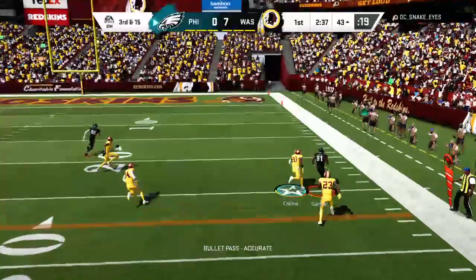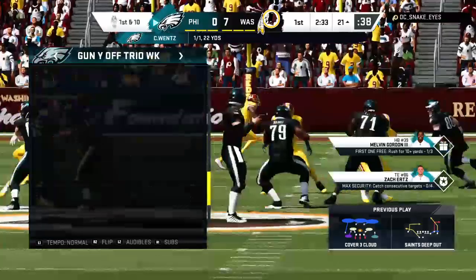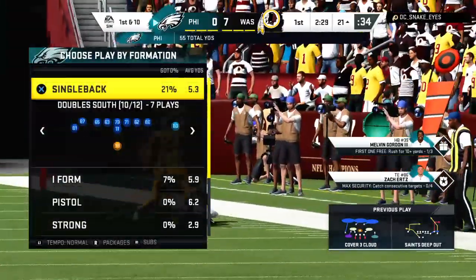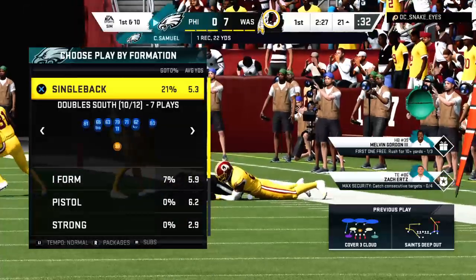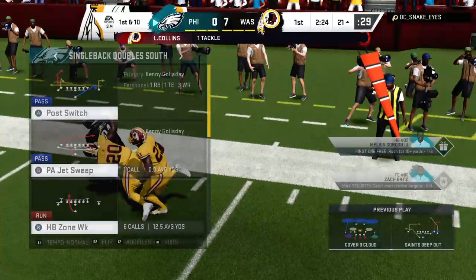Here's Wentz to throw. Completes it to Samuel. And they're going to have another first down here as the tackle's made at the Redskins' 21. Well, they're piecing together a nice drive to start this one. Seems pretty scripted and pretty successful so far.